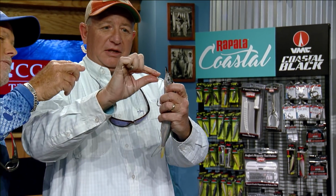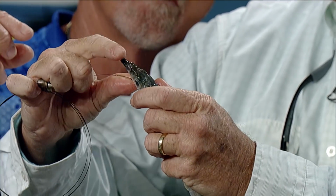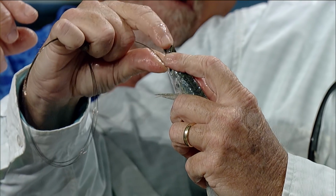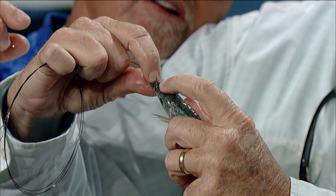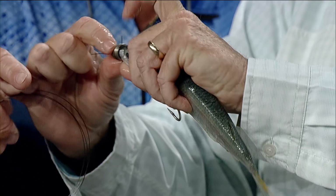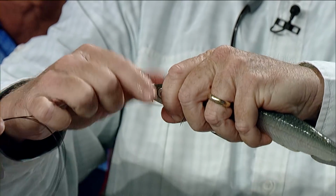Stick that through. Then we'll stick the pin straight through his mouth, and we'll close his mouth. See his little mouth he's got? We'll close his mouth with that pin once we get him up in there. Then we wrap the cone. The cone slips, slides right down, and you just keep winding that till it gets tight.